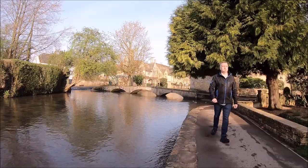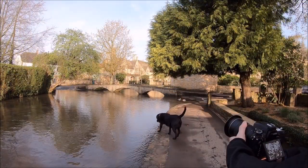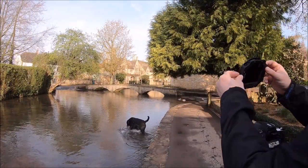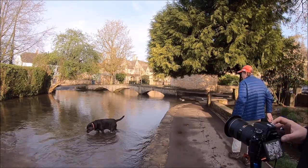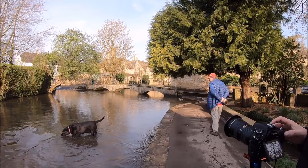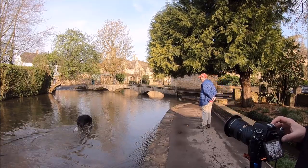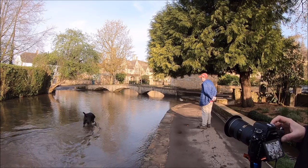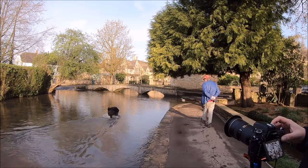Now I'm going to try one down by the water's edge, just there, so I can get some of the bridge in. Was in my shot.